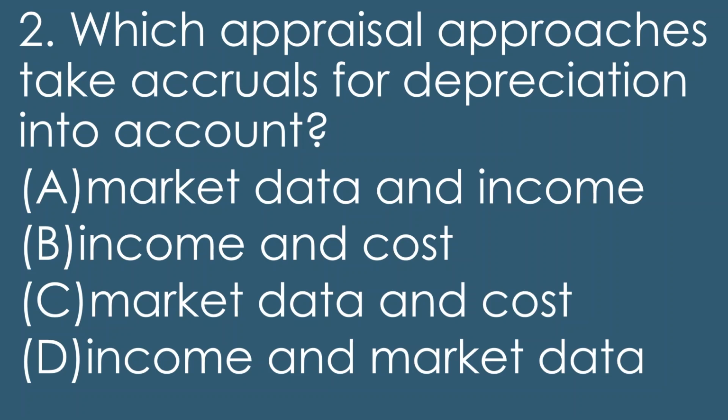So remember, there's a straight line depreciation that we're allowed in real estate for residential of 27 and a half years and commercial 39 years. So that's a depreciation that we are allowed to take, and that is within the income approach. Now, what about the cost approach?